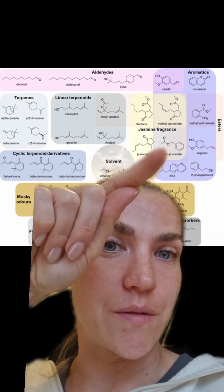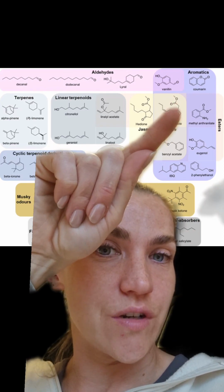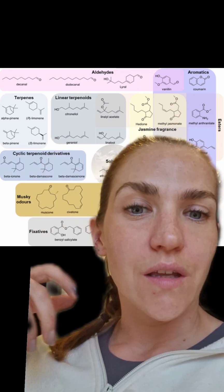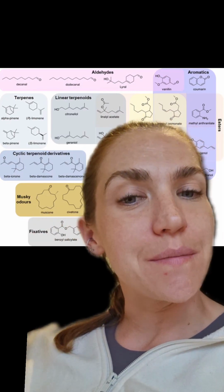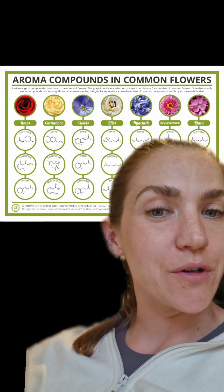Esters are these types of molecules here, where you have what's known as an ester link. So that's this arrangement here where you have a carbon with a double bonded oxygen and another single bonded oxygen next to it as well. These molecules, one, tend to have nice aromas, but also two, they tend to evaporate quite easily, which makes them easy to smell. The problem though is that these molecules will undergo chemical reactions.